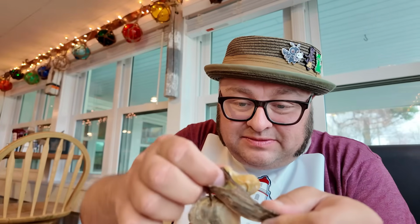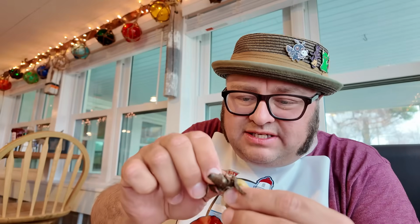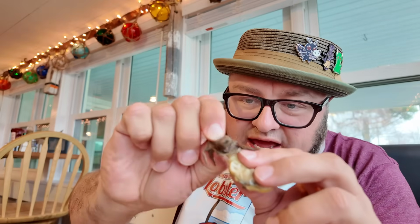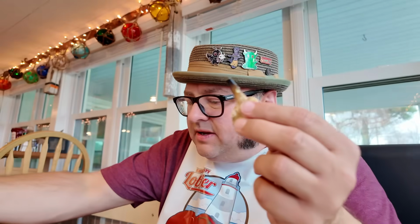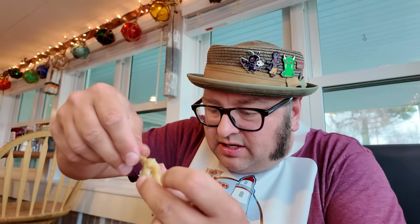Oh, it's already good. I haven't even chewed. Yes, very good. Yeah, these are like my favorite type of clams here. I don't know technically what kind of clam they call them, steamers. Yeah, you gotta peel that off there. Is it a long neck clam? Maybe a long neck. Stick it in there, and then stick it in the brine.